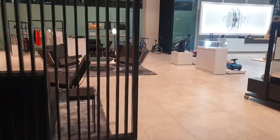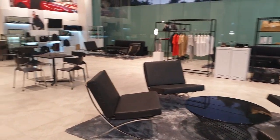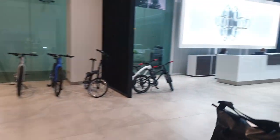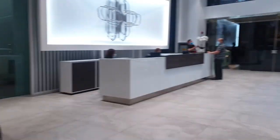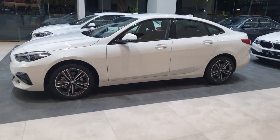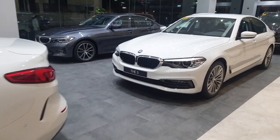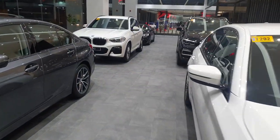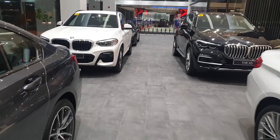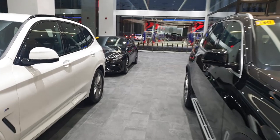So over here we have some merch, some shirts, and we have another cafe. And over here we have some bikes. There's a 2 Series, 5 Series, that is the X3, and this is the X5, I'm about to drive this. And that over there is the Z4.